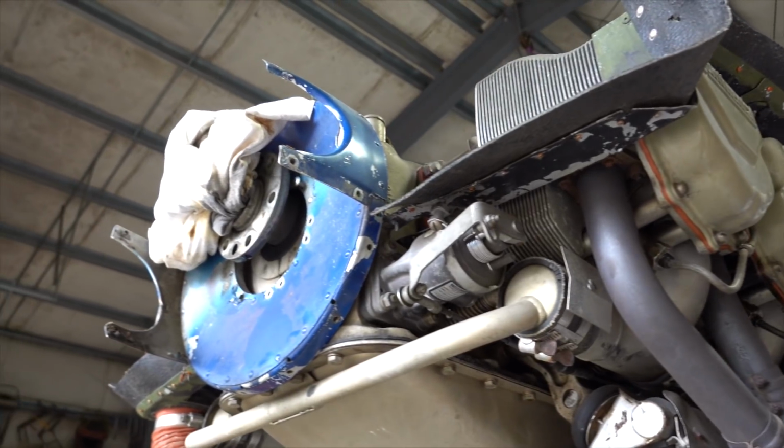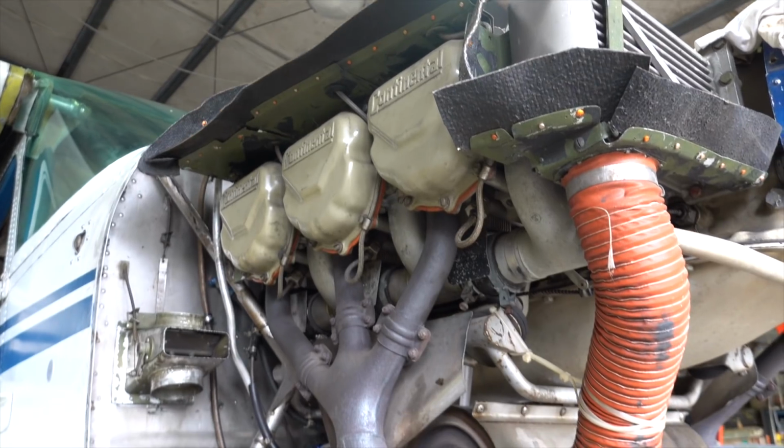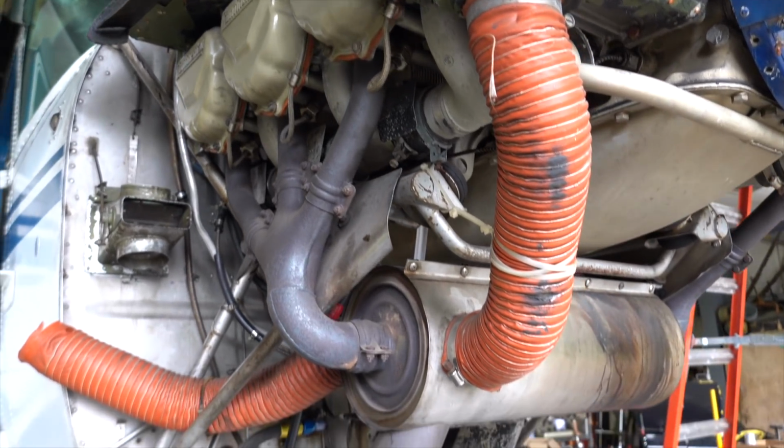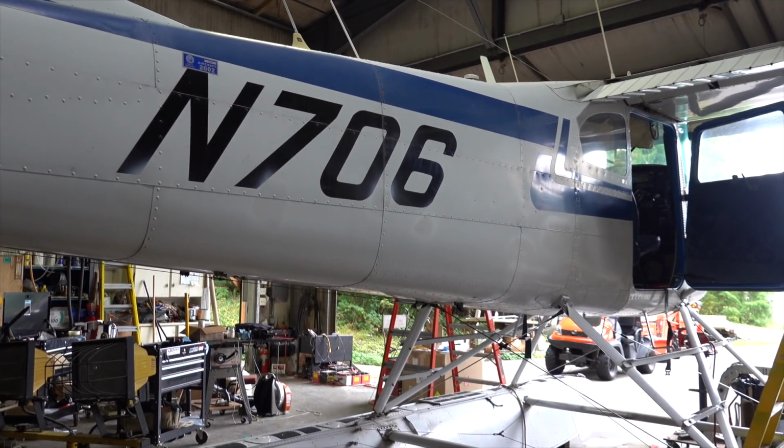Well, the 180 is, as most pilots know, a very well known what they call bush plane. It's very good, heavy duty, short takeoff and landing. It's a good 4-place seaplane. They work very well on floats and on wheels.